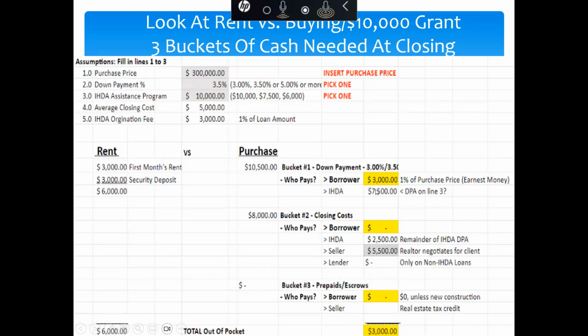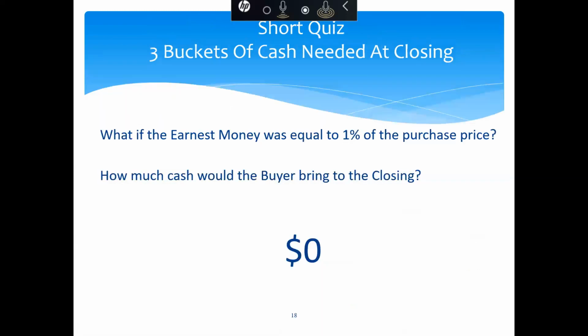And bucket number 1 for down payment is IHDA and the 1% from the borrower. So the long and the short of it is $3,000 plus 0 for closing costs plus 0 for escrows is $3,000 out of pocket, or they can come up with $6,000 or $4,000 for security deposit and first month's rent. I think I know which one your client would choose if you were to lay this out for them in this manner. So here's a short quiz with the 3 buckets of cash.